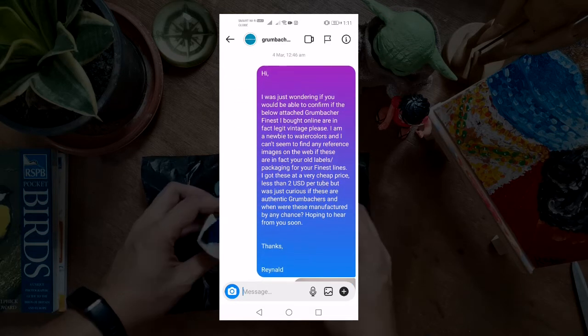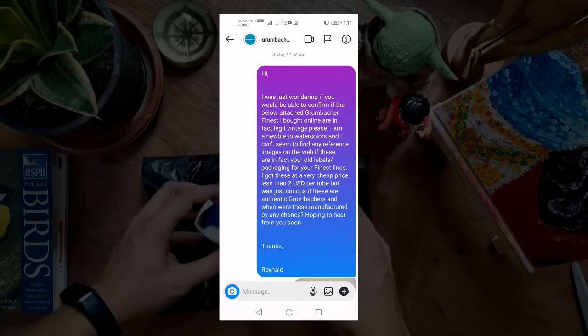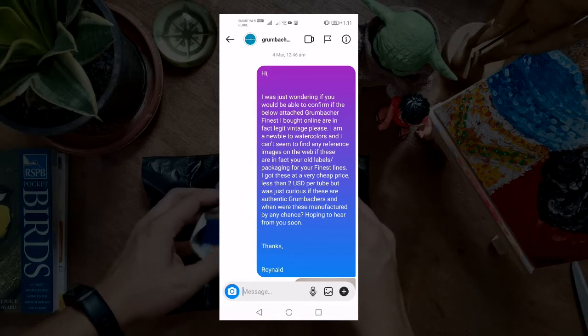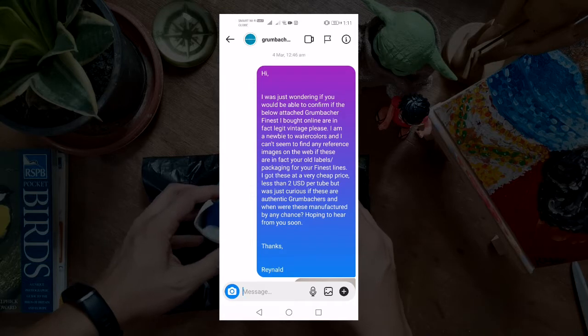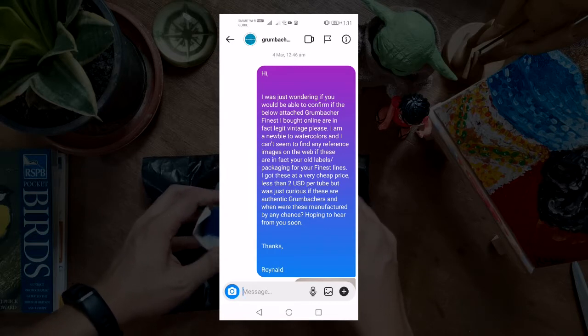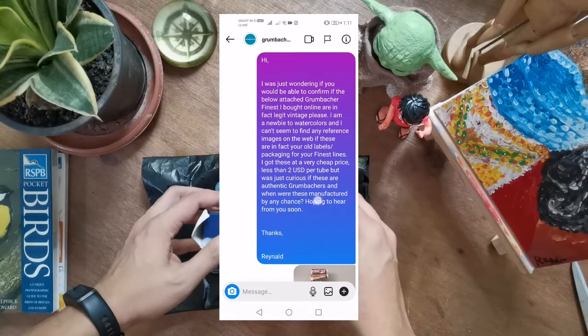Hi, I was just wondering if you would be able to confirm if the attached Grumbacher Finest I bought online are in fact legit vintage, please. I am a newbie to watercolors and I can't seem to find any reference images on the web if these are in fact your old labels for your finest lines. I got this at a very cheap price, less than $2 per tube, but was just curious if these are authentic Grumbachers and when were these manufactured by any chance? Hoping to hear from you soon.